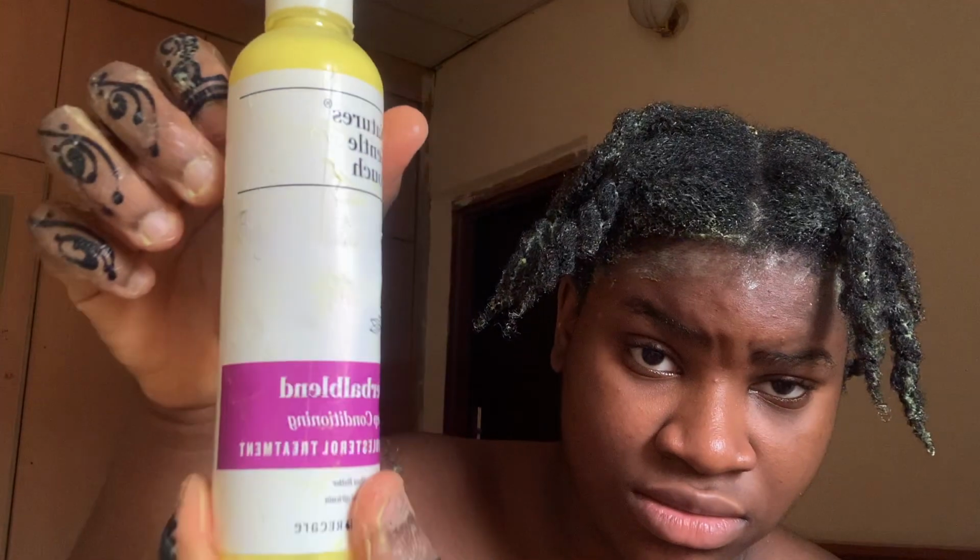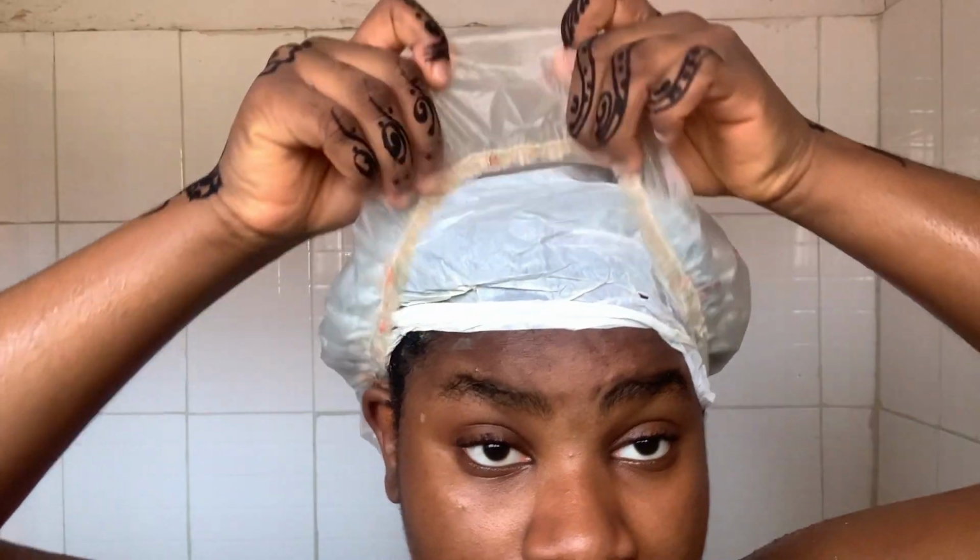This is how bad it was. I stained the bottle and my hands and my brush. This is the amount of hair that shed. And now I'll spray a little bit of water in a plastic bag, cover my hair with it, then cover my hair with a shower cap, and lastly with a bonnet. I'll leave my hair in for an hour and then rinse it out.